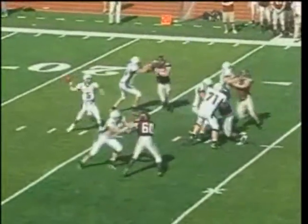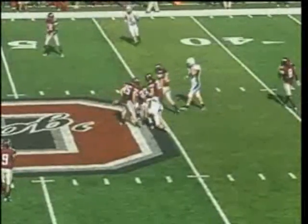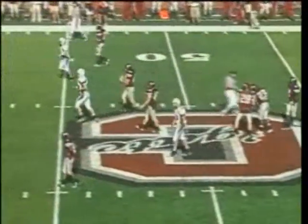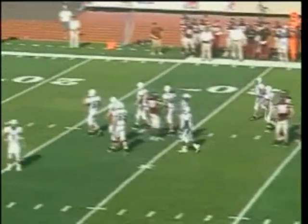First down, Jenny drops back. Airs one looking for Paul. Over the middle, in and out of his hands. A lot of Colgate pressure there on Eric Paul. Three guys going for the ball, and it's incomplete.